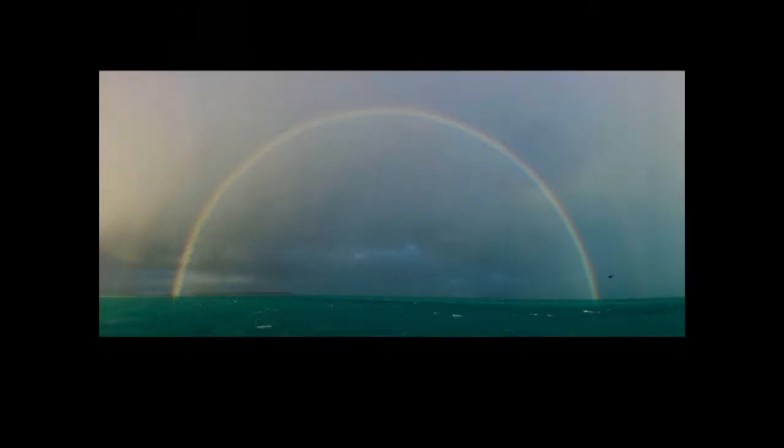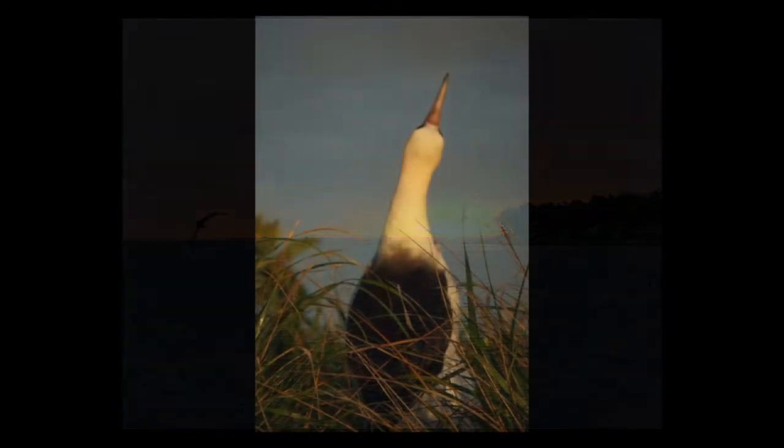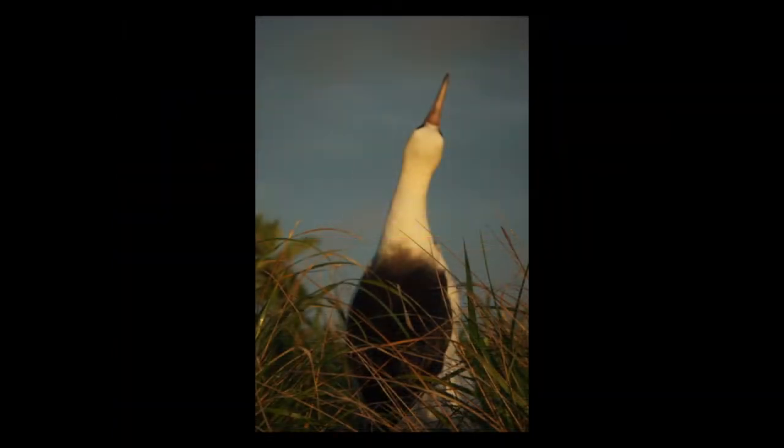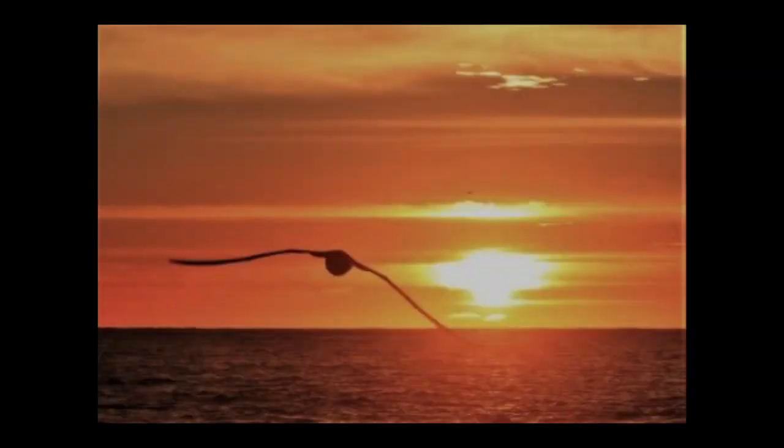The storms did also result in some terrific rainbows. I snapped this one of our rougher crossings to Eastern Island. During our time there, we also enjoyed some spectacular sunrises and sunsets. Since we can't have any Q&A on this recording, I thought you should just enjoy these extra photos.